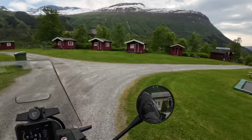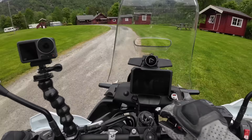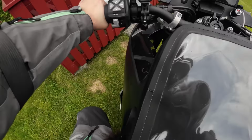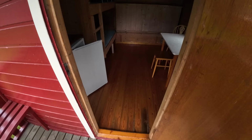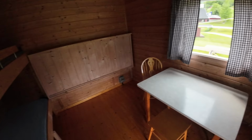And hold your horses. Tonight I will not be pitching my tent. I will be sleeping in one of these little cabins. How's that for luxury, huh? Let's check it out. Small cabin, about 40 euros for one night. No fancy stuff. It's just a simple bed, little table, some power outlets, refrigerator, cooking plate, and that's it. Nice little spot to sit and work. Nice!